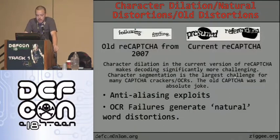All right, this is the old CAPTCHA from 2007, one of their originals. And while this isn't technically their current one right now because they changed it, like I said, a week before, I'm just going to keep calling it current until I get to the end. Character dilation in the current version of reCAPTCHA makes decoding significantly more challenging because character segmentation is the largest challenge for many CAPTCHA crackers and OCRs. The old CAPTCHA was an absolute joke.